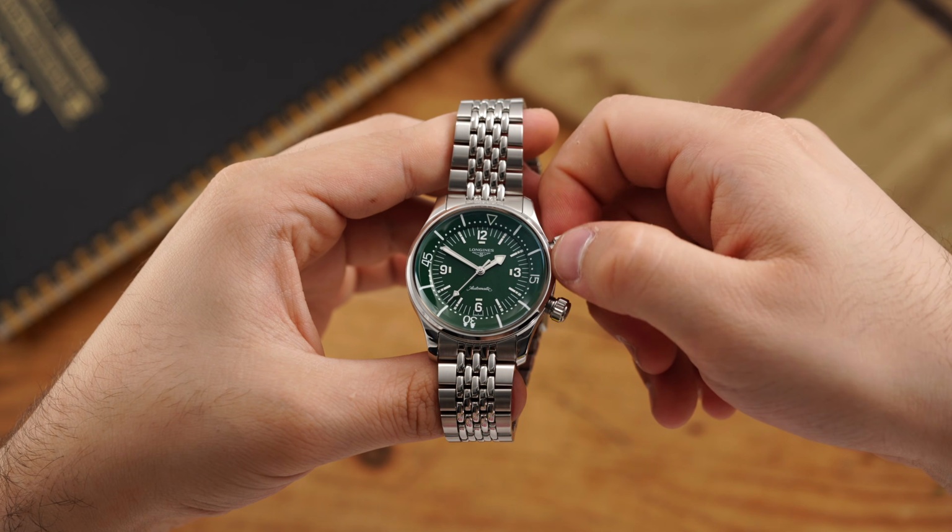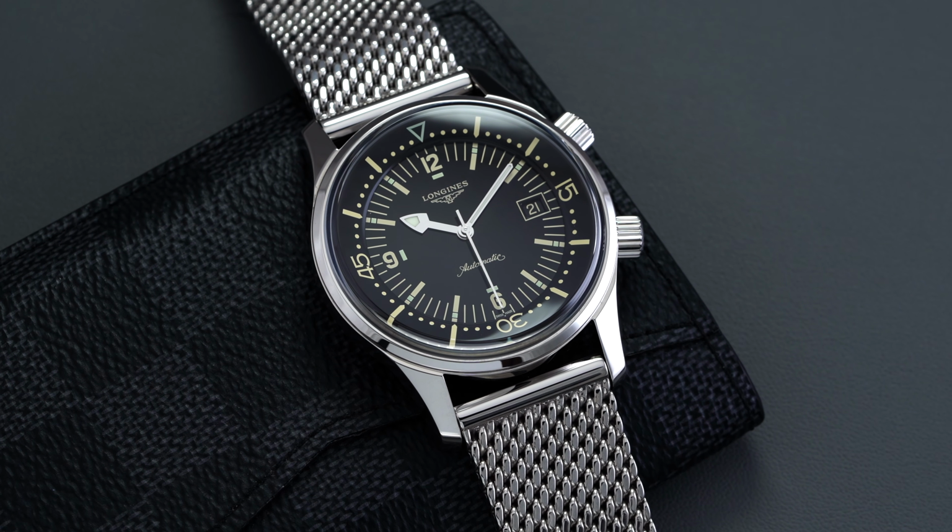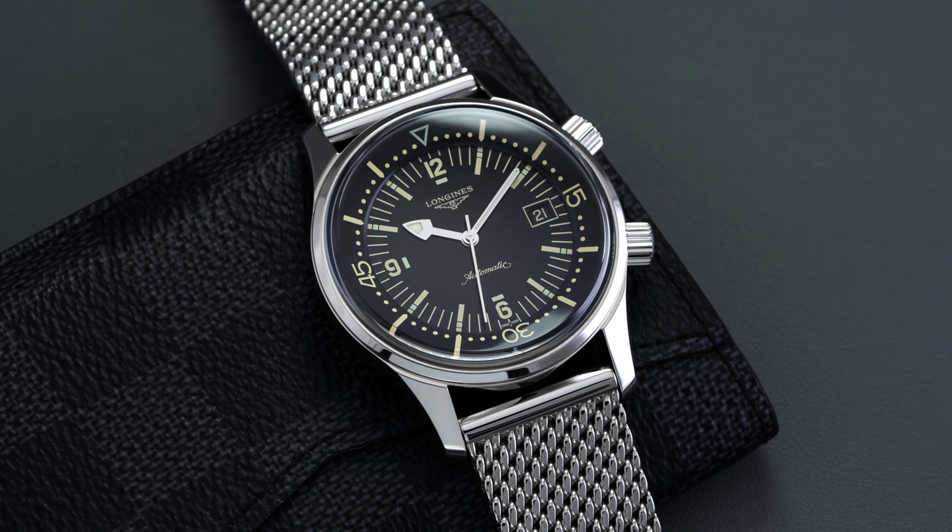The modern rebirth of the Legend Diver was brought forth in 2007. And just keep in mind, this is way before the vintage revival craze of dive watches.